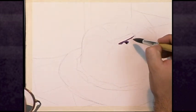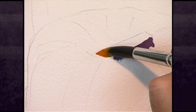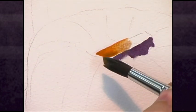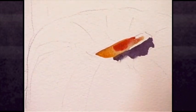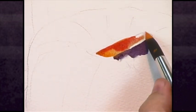When we start the painting, I'm going to start with the area that I'm just itching to get to painting, and this happens to be the middle of the bundt cake there. It's got the a section lying there.